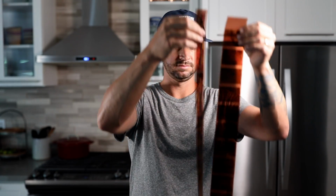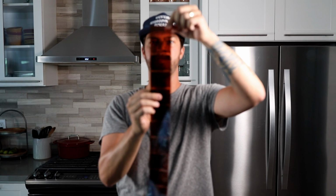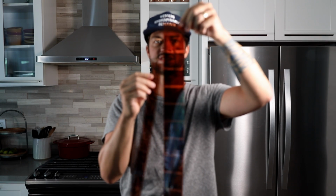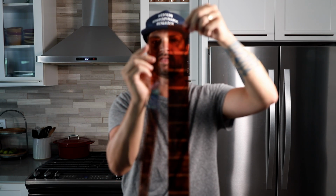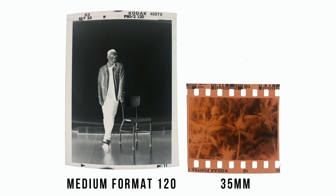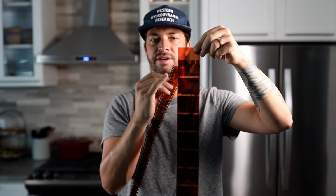Okay, when I talk about the difference in negative size, this is what I mean. You can see one photo, that's 6 by 4.5, 645, and that's a 35mm negative. So you can see those next to each other. A 645 negative is over 2.5 times bigger than a 35mm negative. So you're gonna get a lot more quality, just a beautiful image with medium format.